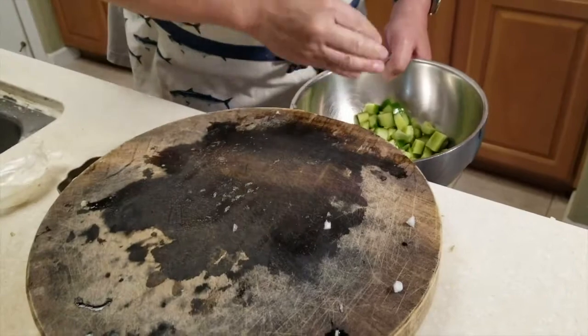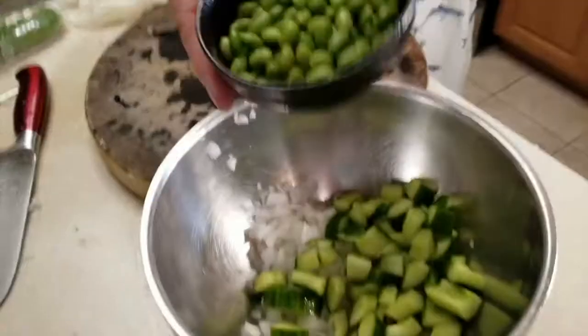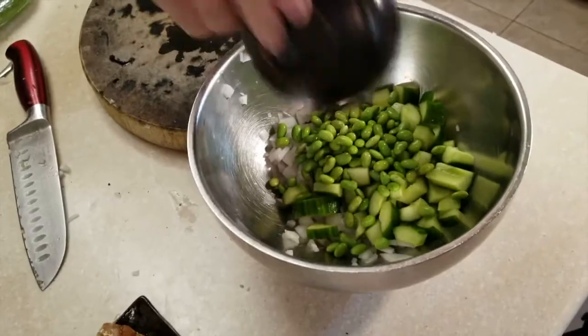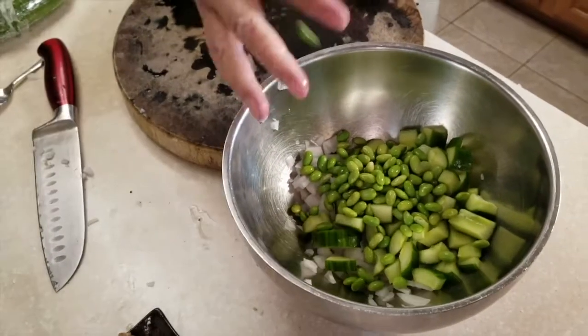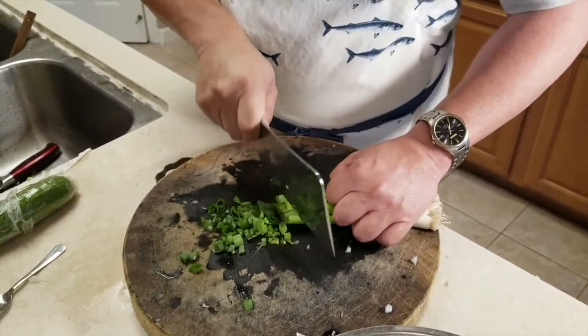Like I said before, get yourself the crispiest and crunchiest cucumber you can find. In this case, I had to use an English cucumber. And also, add yourself some tasty edamame. This gives your salad wonderful texture, crunch, and color. Now, you can buy them in the pods, boil them in salt water, and shell them yourself. My boy likes to eat them out of the shell, but I simply bought the frozen ones and tossed them into the bowl.